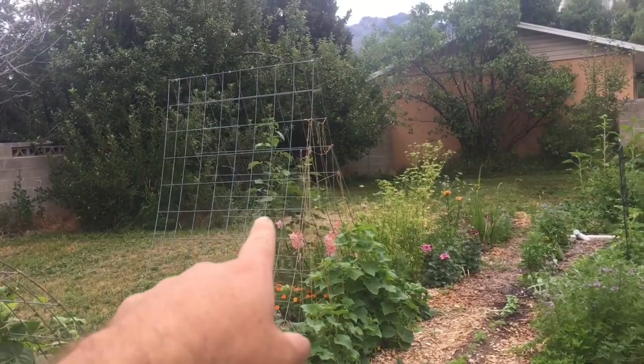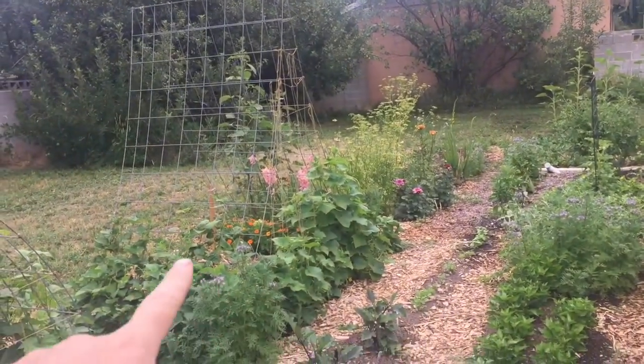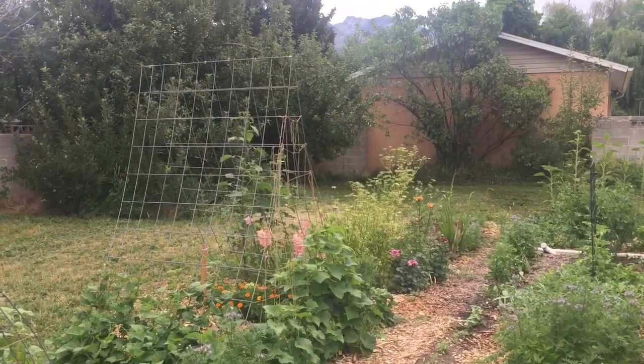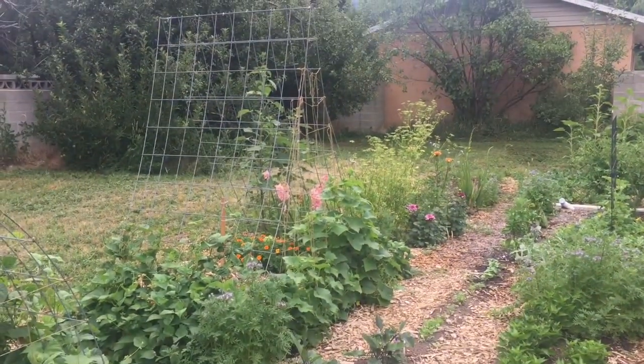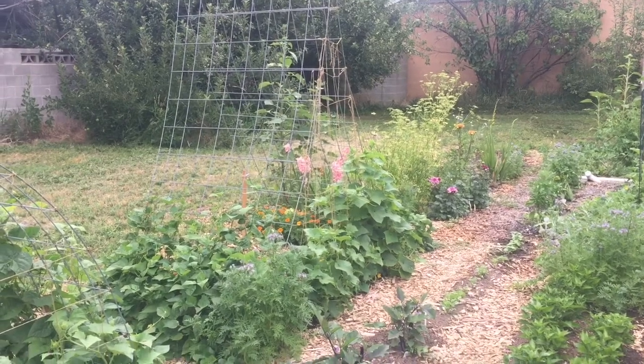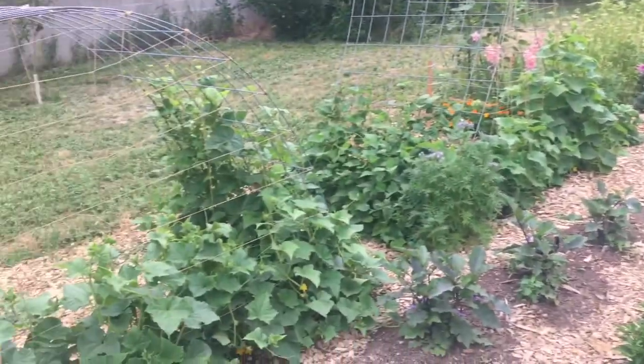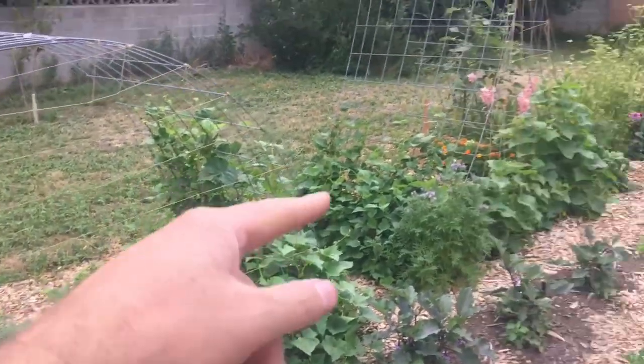Yeah, I just take those cow panels or pig panels, whatever you call them, and tie them together up there, make a little structure out of it, let things grow up all around it. Kids like to crawl in there like they're little forts.